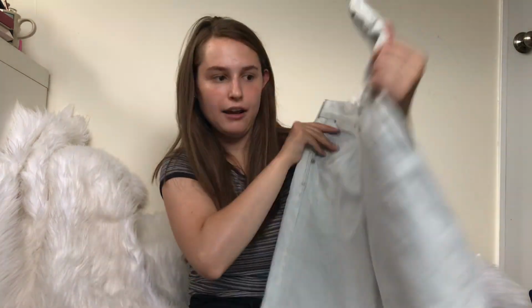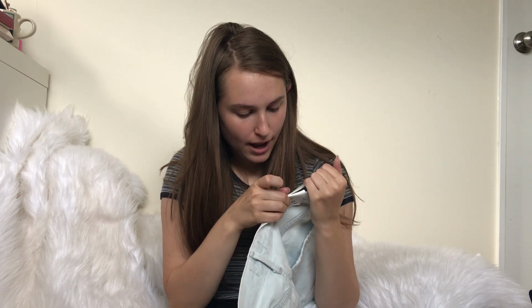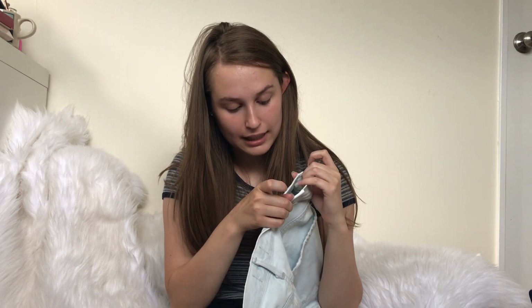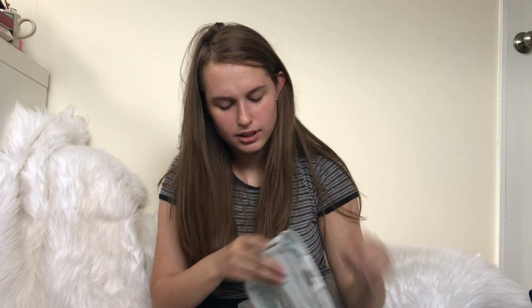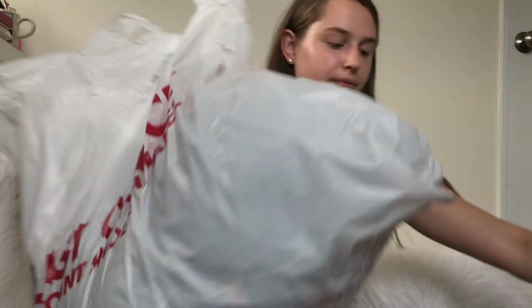They're distressed, high-rise. Are they? Wait, it probably says on here. Mid-rise. They're distressed mid-rise trim straight leg. So I've definitely also unintentionally, maybe a little intentionally, been stocking up on jeans for fall and winter.